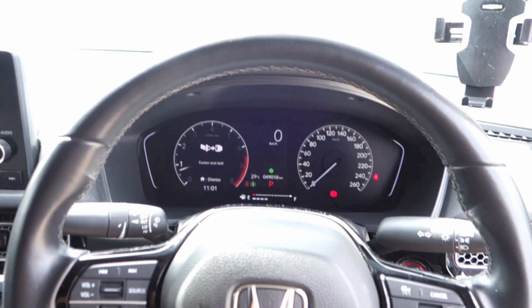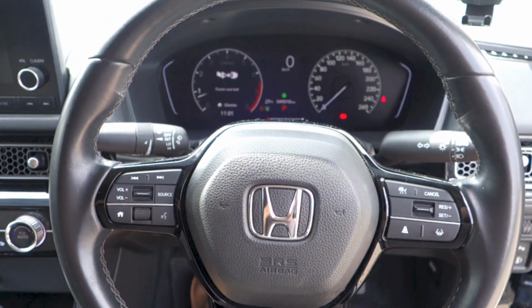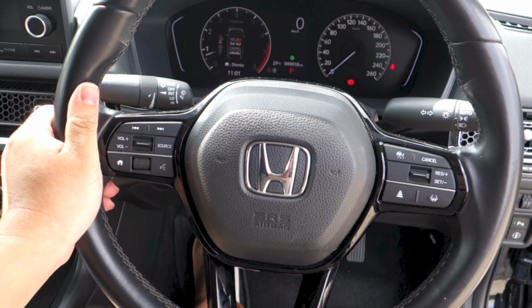The FE Civic comes with a rack and pinion steering system with electric power assistance. Standard across the range is a leather wrapped steering wheel with contrast stitching going around the inner rim and sport grips at 10 and 2.